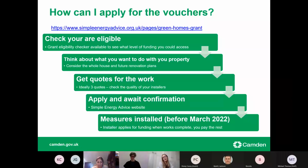The next step following that would be to get quotes for the work. Ideally, three quotes would be recommended. I think this helps with quality control and making sure that you're going with someone that you feel comfortable with and the price point is right for you. Following that, you'll need the quote information in order to submit your application. And once you have submitted your application, it's important that you await confirmation. No works are able to commence until that confirmation comes through, so it's really important that you don't start works before having that confirmation.